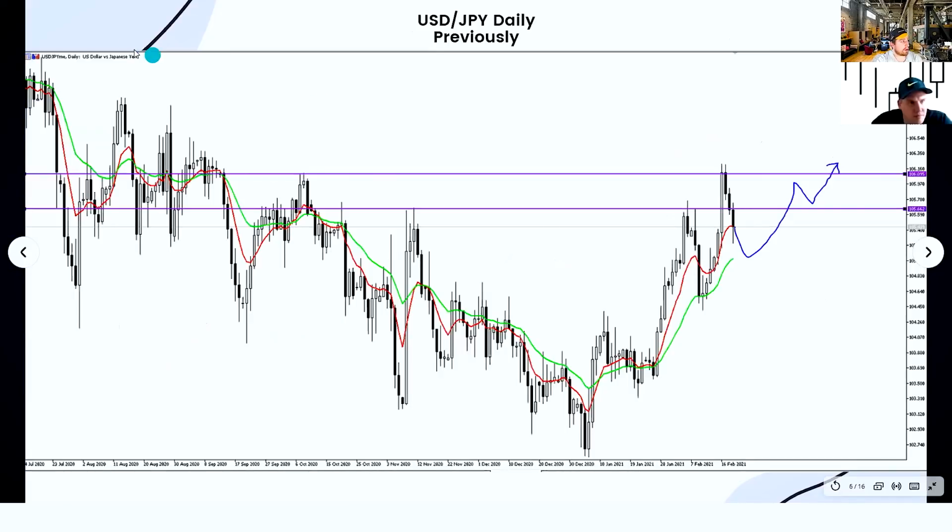So US dollar against the Japanese yen. So this is the previous week. This isn't this week. I just wanted to show you how accurate we are at the moment on calling the shots on US dollar against the Japanese yen. Again, I predicted further strength to the upside on this pair. This is what I drew last week. So let's see how it panned out.